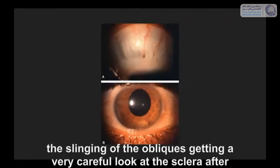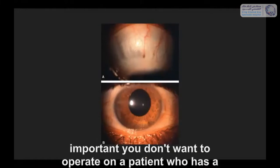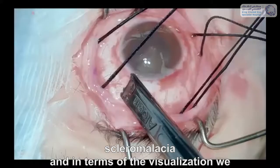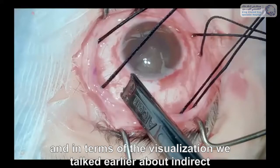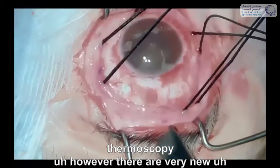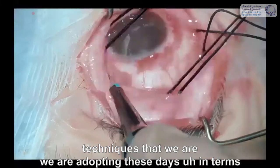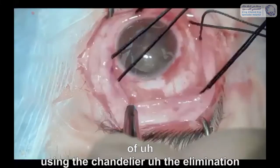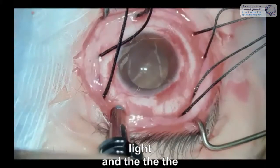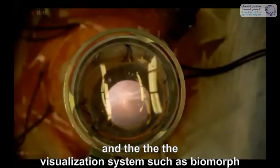Getting a very careful look at the sclera after you move the conjunctiva is very important. You don't want to operate on a patient who has scleromalacia. And in terms of visualization, we talked earlier about indirect ophthalmoscopy. However, there are very new techniques that we are adopting these days, using the chandelier endo-illumination light and visualization systems such as Viome or Resight.